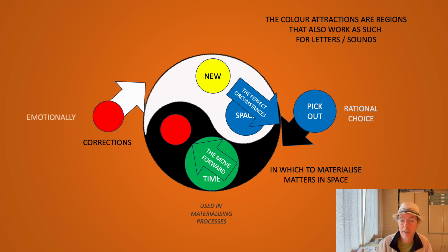The next part will bring us to where it can bring us further. Where will it connect us further? Where will it move us further? It will bring us to the element of time. That's in the association of letters.